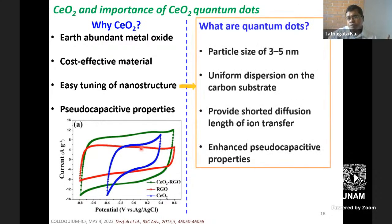Now, I would like to focus on a part of this: we have synthesized quantum dots of cerium oxide. What is the need of these quantum dots, and what are they? Quantum dots have a particle size of 3 to 5 nanometers, extremely small, and a uniform dispersion is possible on the carbon substrate. The quantum dots also provide a very short diffusion length for ion transfer. Because of this small structure, the electrolyte ions can access the sites very fast. This enhances the pseudocapacitive properties of the material.